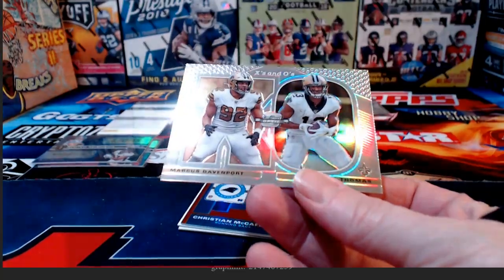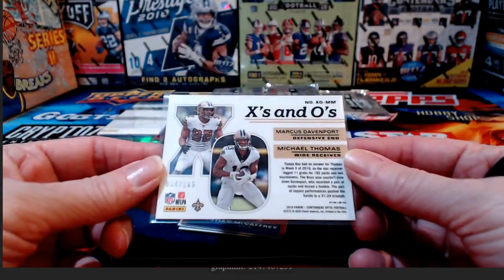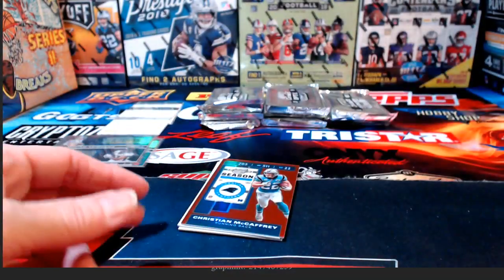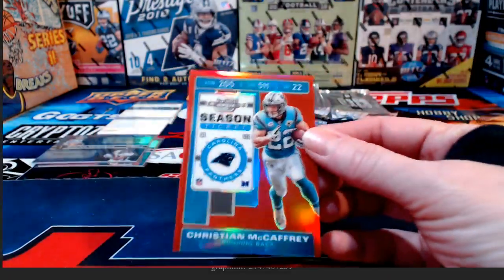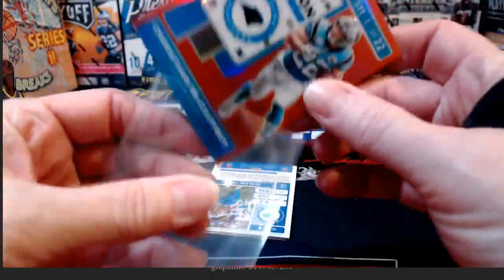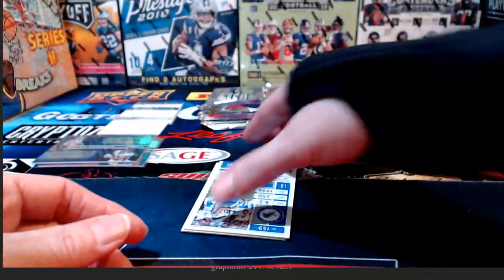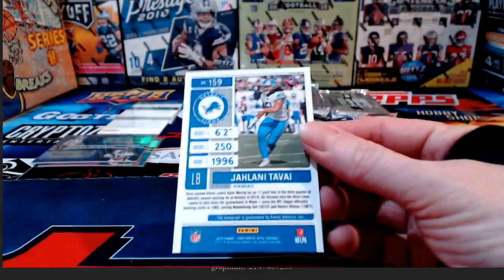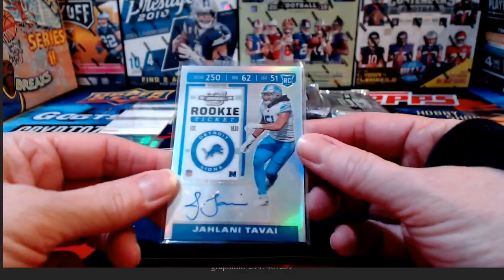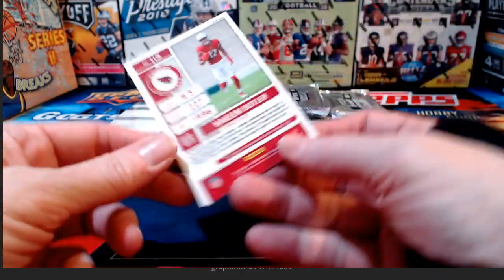Behind that, we have got the Saints. And the Saints here are numbered to 165. That's another X's and O's. Christian McCaffrey for the Panthers with the red parallel should be numbered to 199 when we flip it. And indeed it is. The Lions get a hit with Jelani Tavai or Tavai, whichever, maybe neither. But anyway, that's what it is. It's a base rookie ticket for the Lions.